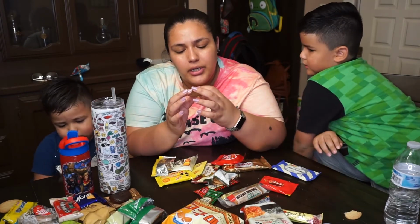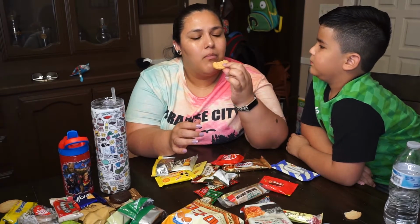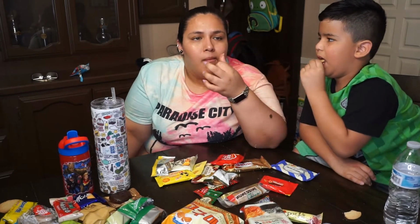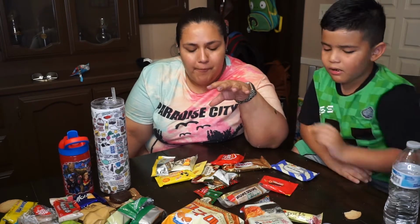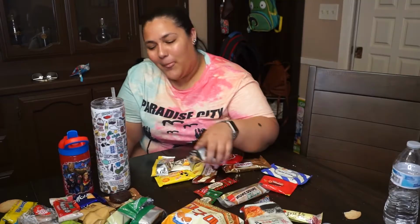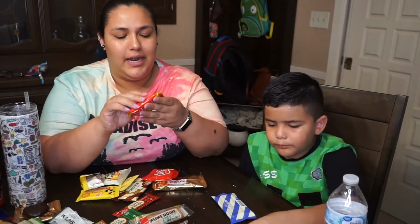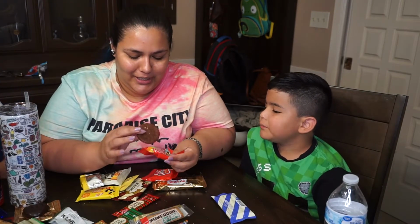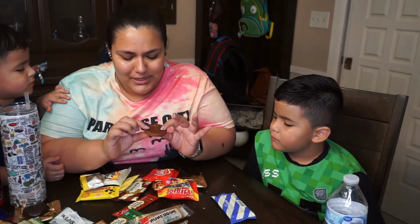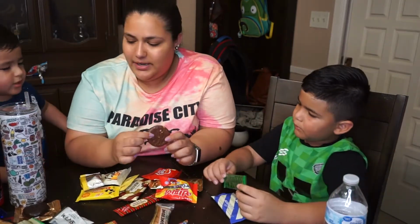It looks like a cookie with sesame seeds in it. It's peanut butter. That's like a peanut butter cookie. Okay, so this one just says victory pie on it, and on the back it has a strawberry, so I'm guessing it's like a strawberry filled cookie. More chocolate! What is their obsession with chocolate? So it's like a cookie dipped in chocolate, and on the inside it has a strawberry filling.